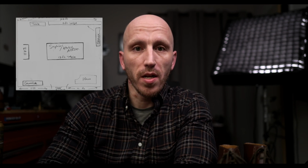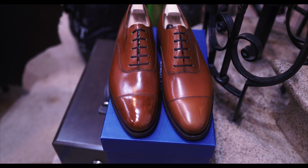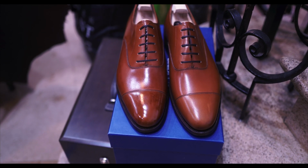Just to kind of paint the picture here for you, the Super Trunk Show was set up in this very nice building in New York City, right outside of Central Park. It was on 2 different floors. There was a room downstairs as well as the atrium, that's where the patina activity or event went on, as well as the U.S. Championships of Shoe Shine.